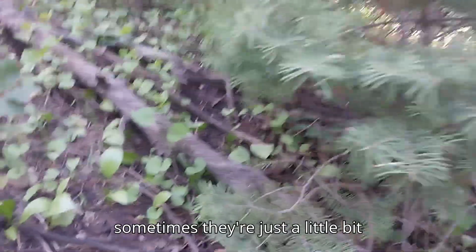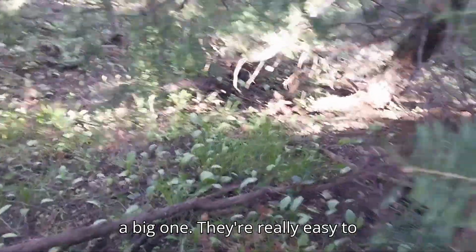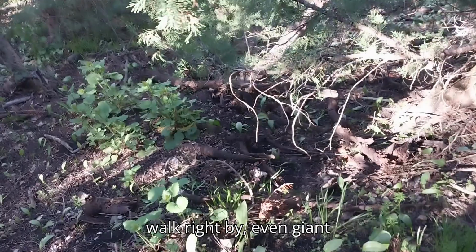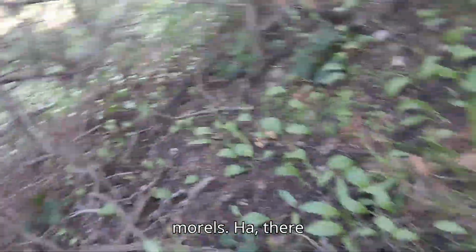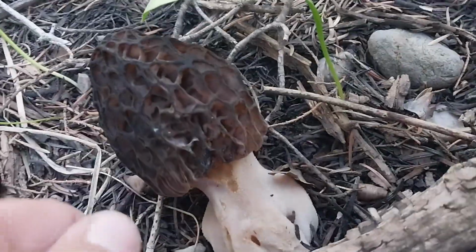Take you guys to this morel. Sometimes they're just a little bit off the track. There we go. It's a big one. They're really easy to walk right by, even giant morels. Ah, there it is. Look at this guy, he's hiding under this tree.